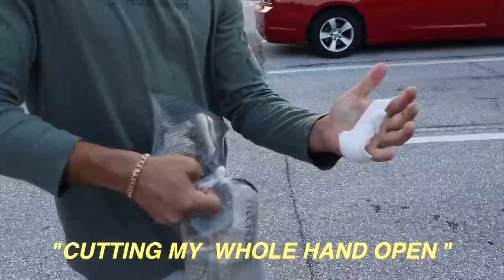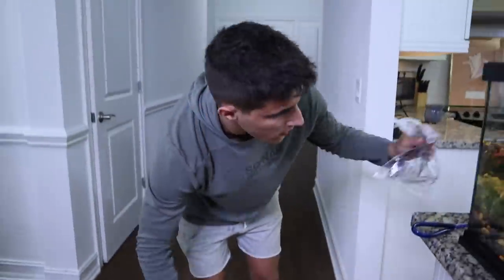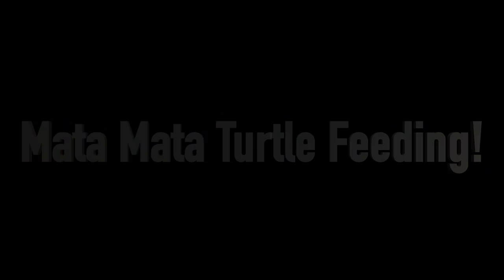I fell. Barnacles cut my foot open and ended up cutting my whole hand open too. All our Rosy Minnows are in the bucket. It is time to put them in the tank. This is gonna be so sick, dude. I already know. Use that neck. Do it. Do it. Do it. Oh!